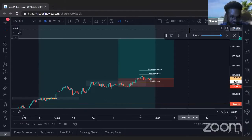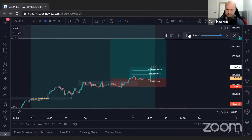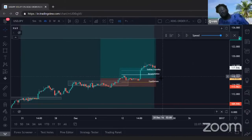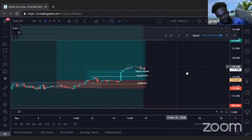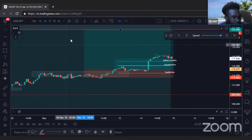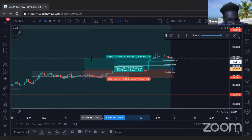Wish I got in at my entry point here, but oh, there we go. Profit. What was the R on that take profit? Is it a flexible take profit? I want to get out now, because the indicator tells me to get out now, but damn, okay. Let me just see what this would be. 1.28.